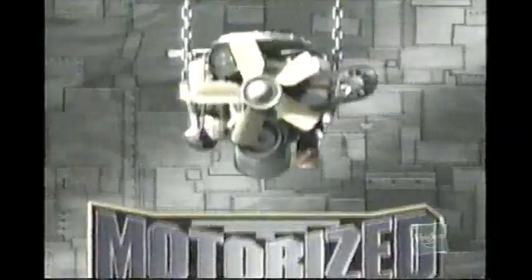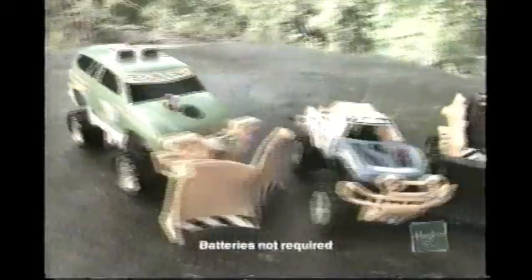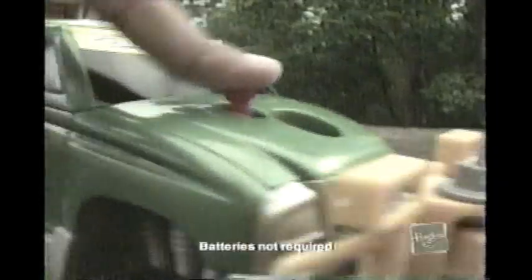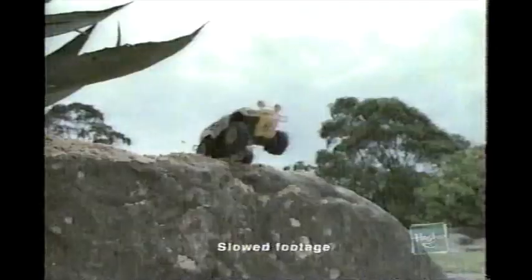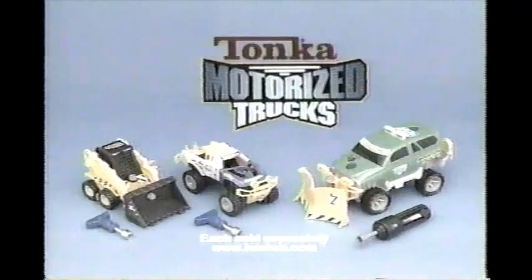Take it off-road. Tonka's motorized trucks. Power them up with real tools. Let them fly! You can put them together and hit the road. Tonka motorized trucks, each sold separately, no batteries required.